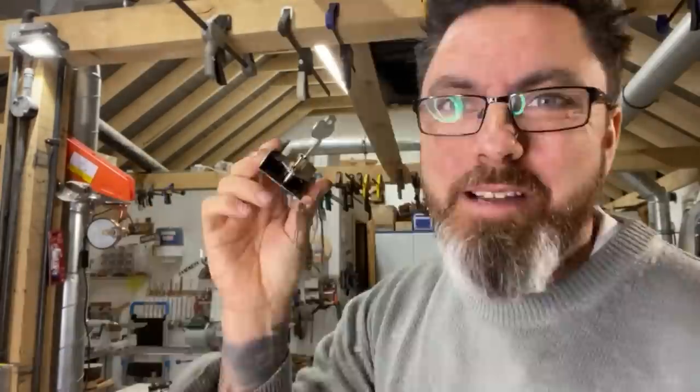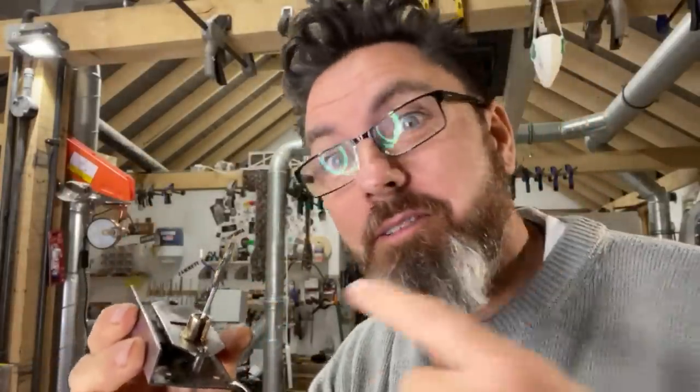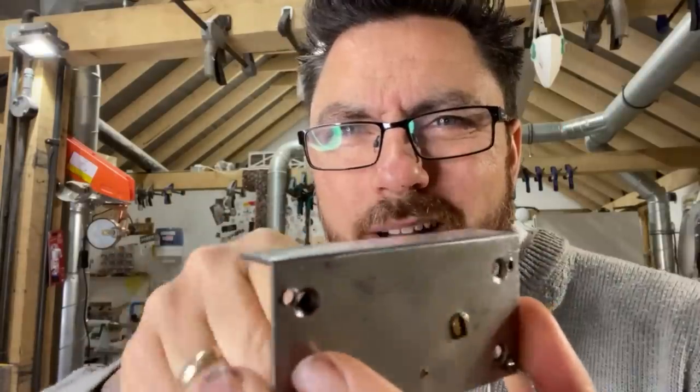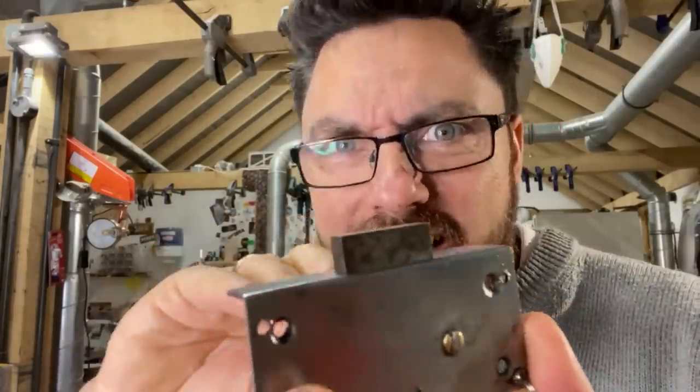We have one lock with two new keys. Happy days! Can't wait. Get this in there now. We can hopefully finish this off. But it hasn't done that in a number of years.